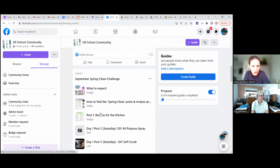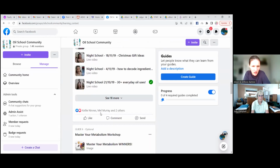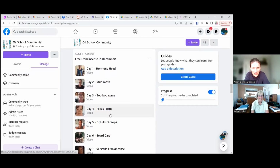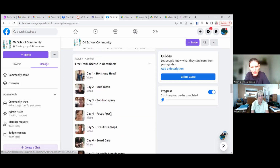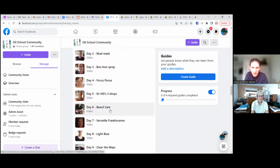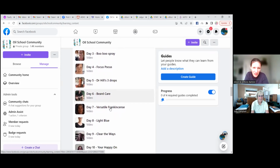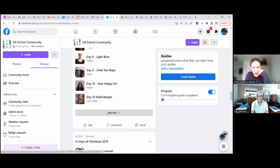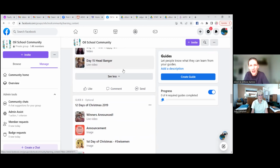Anyone who has oils gets access to this group. We did a free frankincense giveaway in December, and we did 30 days of ways you can use it. Versatile frankincense. We've got it used for hormones, in a mud mask, for the joints, and clearing your airways to help with head pain. There'll be more in there as well. Wow.